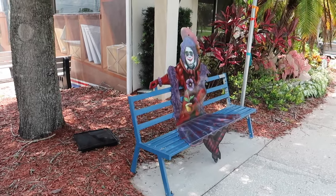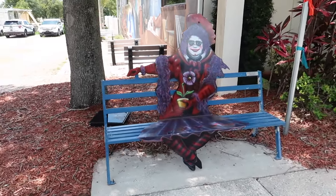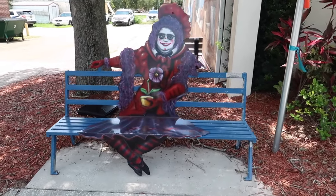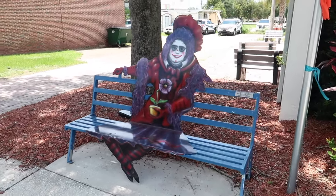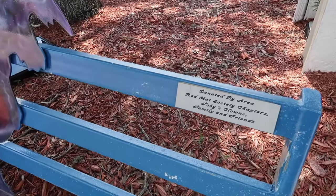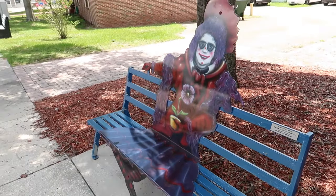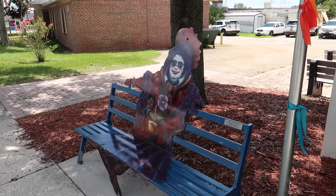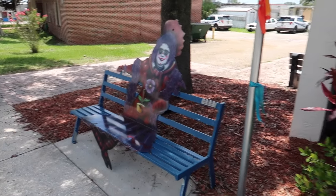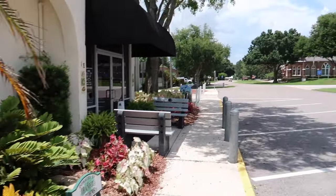Oh my gosh. That is creepy. What is going on here? Donated by Area Red Hat Society chapters. Oh, okay. I get it. It's a Red Hat Society clown. That's creepy. And more caladiums. It just keeps going, folks.